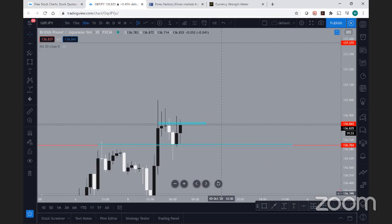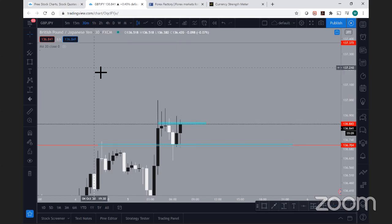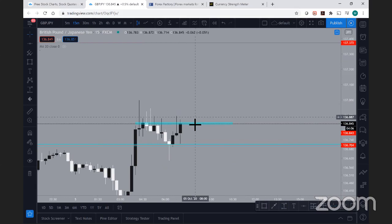Got 4 minutes left over here. So even if it broke 136.89, the last 30 on this candle, you would still take that? If this current 15 breaks the high of the 30, knowing that the back half could lick back? Yeah, probably not. Probably not.